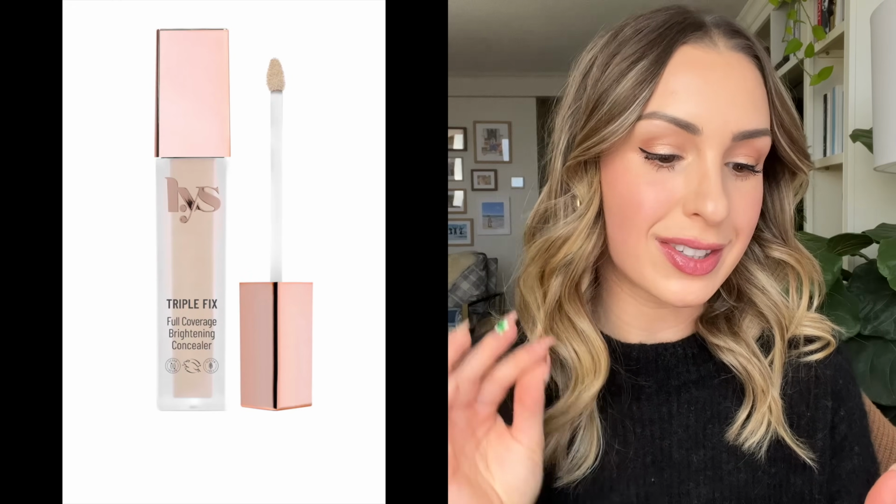The other concealer that I really liked last year was the LYS Beauty Triple Fix Brightening Concealer. And while I do really like this one, I really haven't reached for it that much this year. It's probably because this one is a little bit more of a serum consistency, and I feel like I've been going more for the brightening ones.